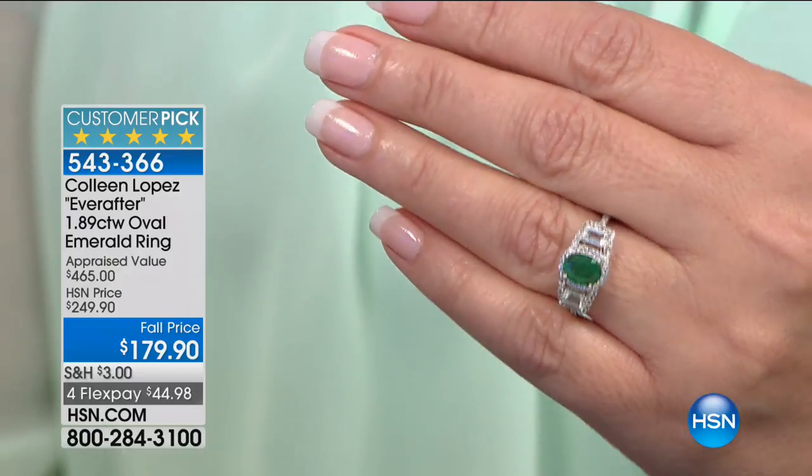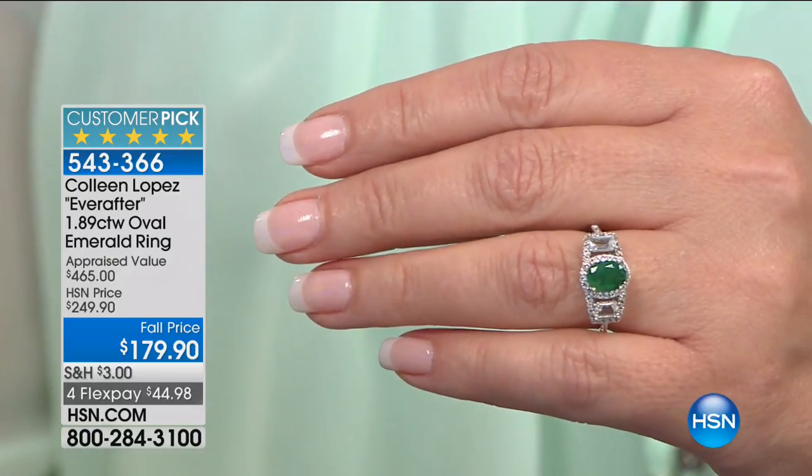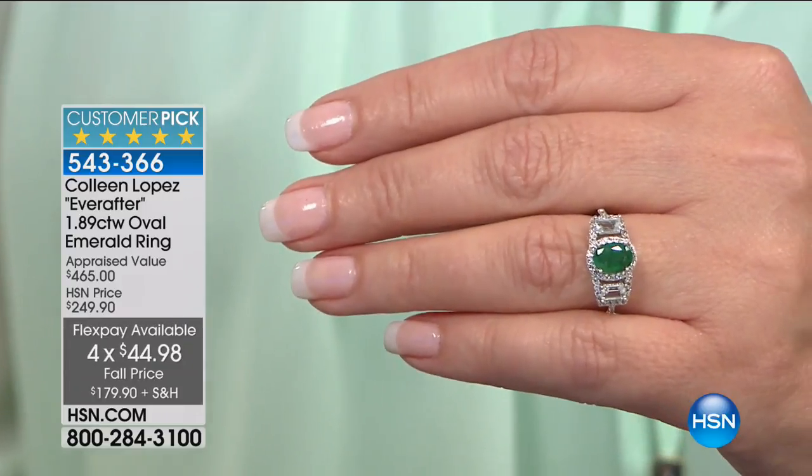It's up for grabs. Again, big jewelry blowout coming up, 2 hours tonight. If you'd like to get your early start here, it's 543-366. If you happen to own this by any chance, I would love to chat with you about it.